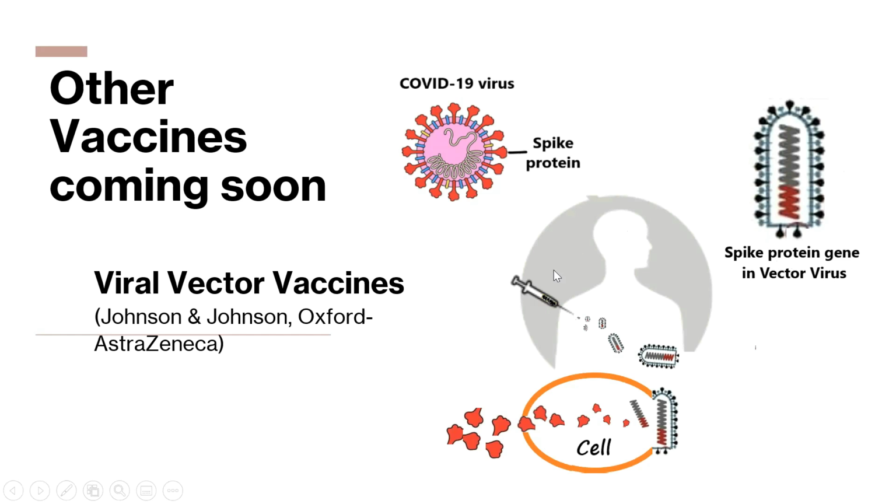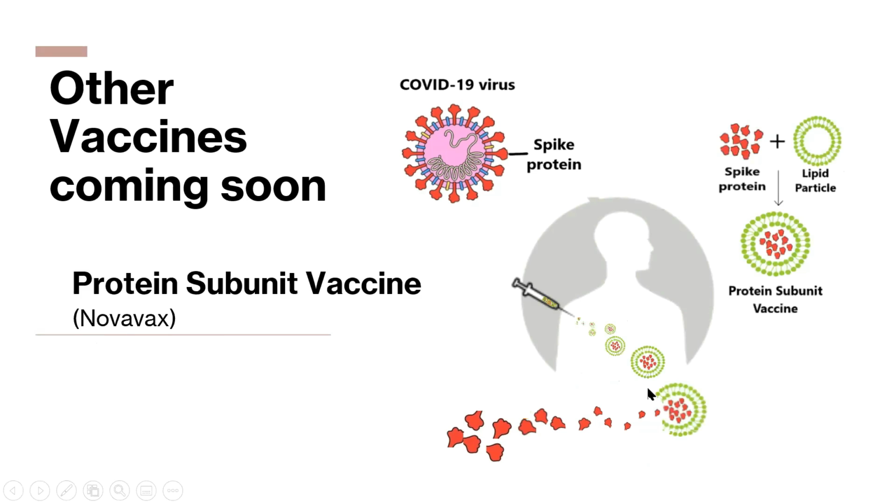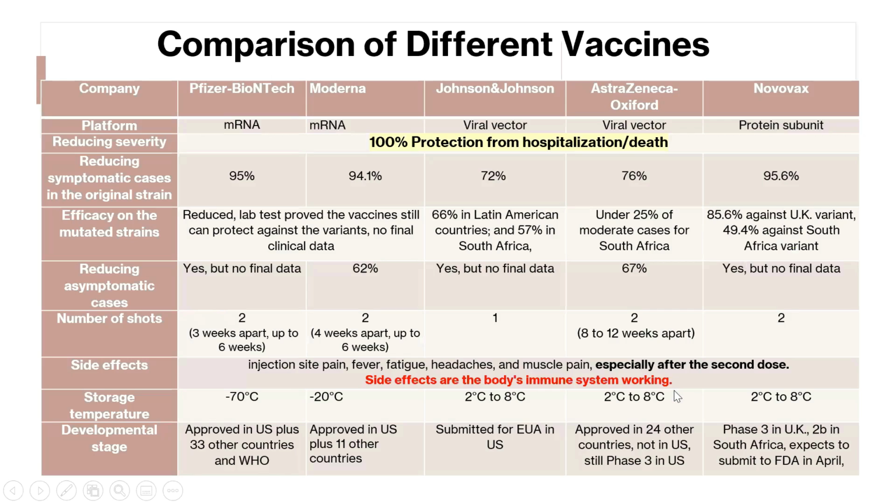When this virus gets into our body, the gene will get into our cell, and our cell will start to make a lot of spike protein. The third type of vaccine is protein subunit vaccine. Instead of our body making the spike protein, the manufacturer made the spike protein already. They put the spike protein into a small lipid particle to form the protein subunit vaccine. And when this vaccine gets into our body, the spike protein will release out and trigger the immune response.